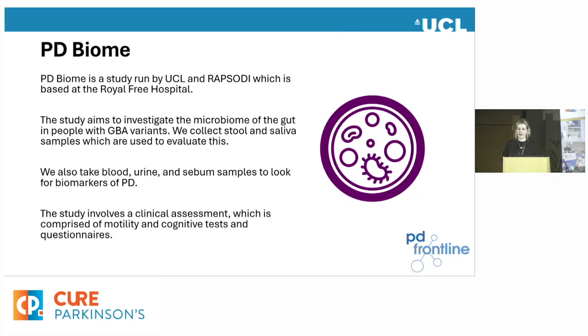A study that we run at UCL where we're based and that involves some of our clinicians that are part of our team is the PD biome study. So this is looking at investigating the microbiome of the gut in people with GBA variants. So this is both people with Parkinson's who have a known GBA variant and also non-manifesting carriers of GBA. So this might be, for example, the first-degree relatives of someone with Parkinson's who also has a GBA variant. We collect stool and saliva samples as well as sebum, blood and urine samples, and these are all to look at the different biomarkers of Parkinson's disease.